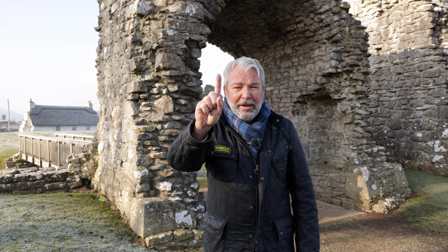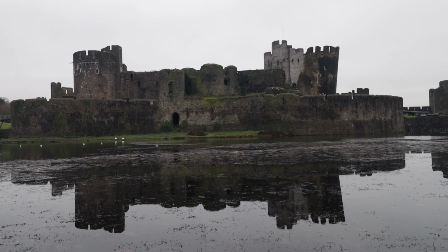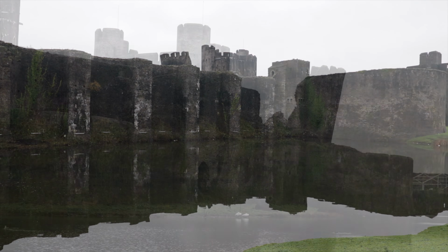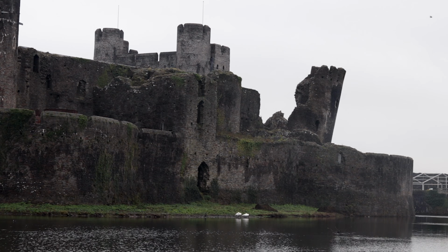So at number 1 is Caerphilly Castle. The Welsh didn't build Caerphilly Castle, but they tried pretty hard to knock it down. So in 1268, these Welsh attacks inspired Gilbert de Clare to construct the biggest castle in Wales and second only to Windsor in the UK. It had massive towers, walls and a moat.